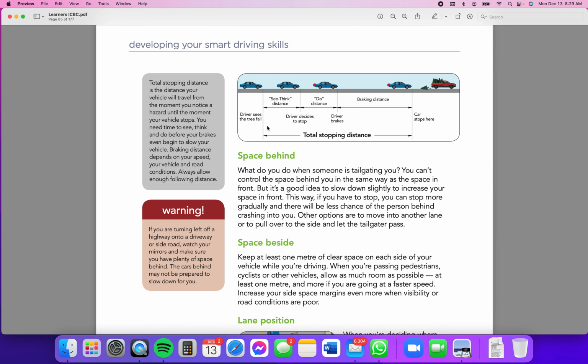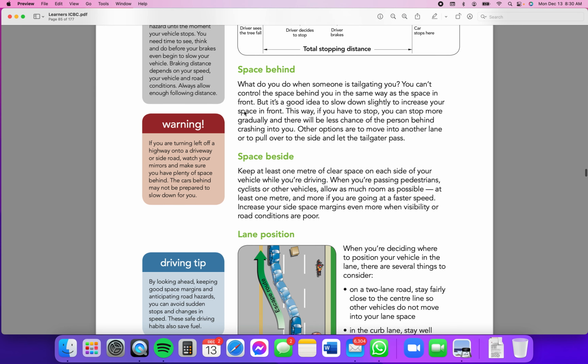So they're just giving you a scenario here. The driver sees a tree fall. So now you're thinking what to do. And now you're braking. And this is the time it takes you to brake. And this is where your car stops, and this is where the tree is. So this is where we're saying that you need to be aware of what's going on ahead of you. This is why I like to look one intersection ahead, because you can see things like this before you get to this area. And then you're like, oh no, I need to stop. See, this isn't going to be enough room to stop, which is why it's so important to look ahead.